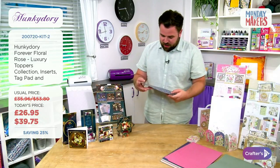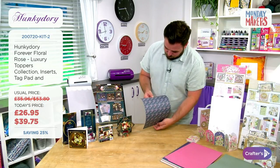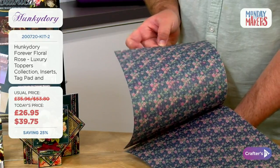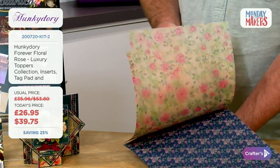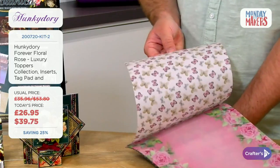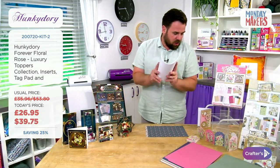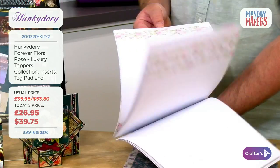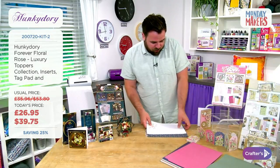Now, I particularly adore the parchment in this collection because you've got those beautiful floral tones. This is like a beautiful, really expensive, vintage wallpaper, this one just here, which is lovely. And then you've got that one there, which is just beautiful. Really, really lovely. And you've got some butterflies in there as well. I mean, florals and butterflies together, always a winning combination, isn't it? Let's face it. Then you've also got your inserts in here too. So you can see your different inserts there. Again, if you want to fussy cut the detail from those, absolutely nothing stopping you doing that. So you've got both of those included.